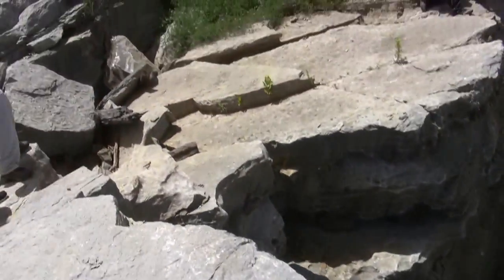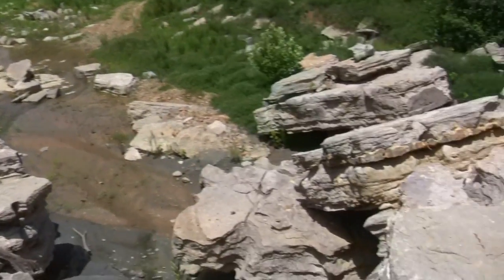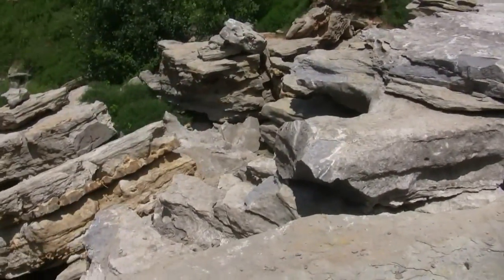Yeah, sure. Lots of nodules. Really neat worm burrows. Professor always says that granite countertops are overrated. Have something interesting, like solid fossils.